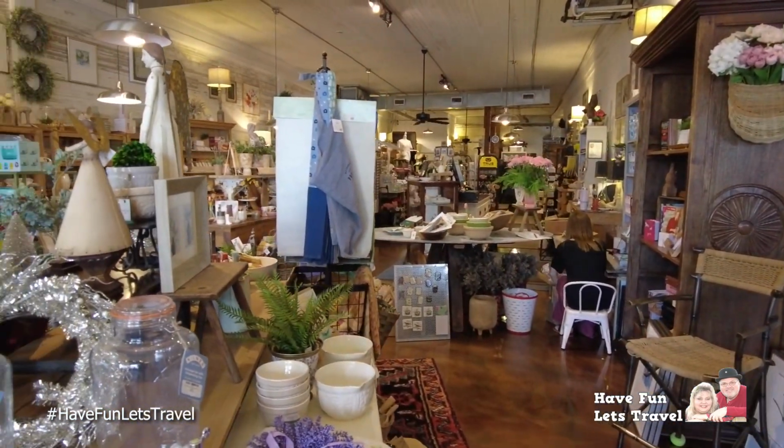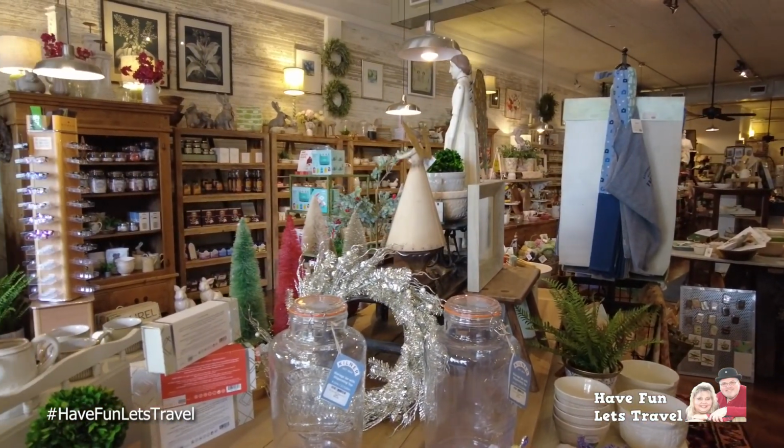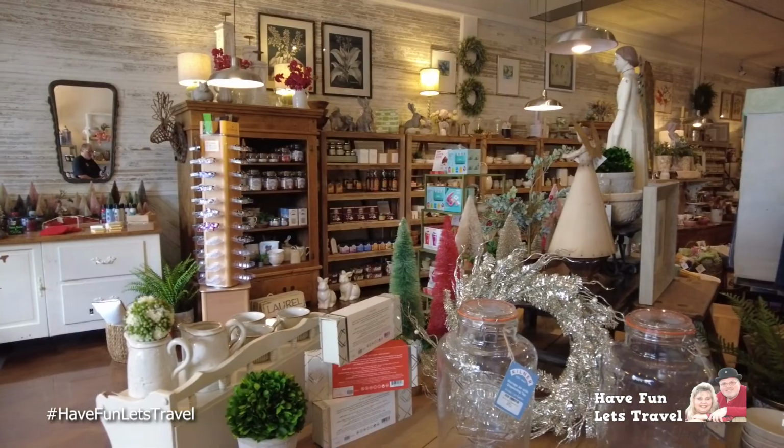Next, we checked out a store called the Cotton Boll. This cute little store is a great place to pick out unique items and souvenirs.